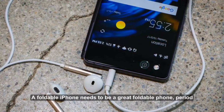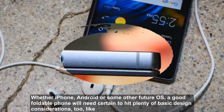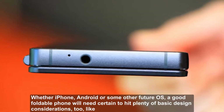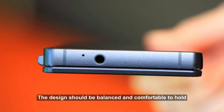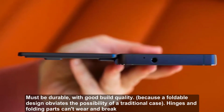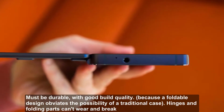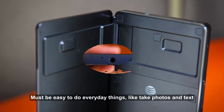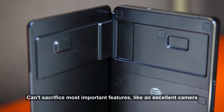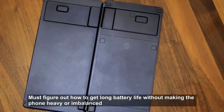A foldable iPhone needs to be a great foldable phone, period. Whether iPhone, Android or some other future OS, a good foldable phone will need to hit plenty of basic design considerations too, like: the design should be balanced and comfortable to hold. Must be durable, with good build quality, because a foldable design obviates the possibility of a traditional case. Hinges and folding parts can't wear and break. Must be easy to do everyday things, like take photos and text. Can't sacrifice most important features, like an excellent camera. Must figure out how to get long battery life without making the phone heavy or imbalanced.